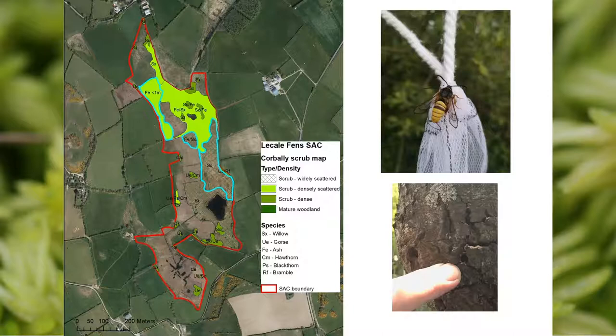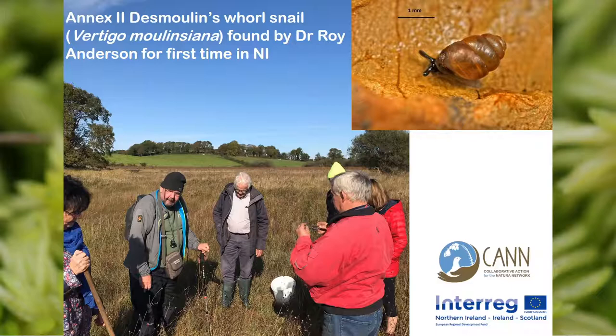So, you know, we have marsh frit, we have lunar hornet moth. We kind of thought that was the end of the story, but it wasn't. It was really the start of it, because when Roy Anderson was out doing the marsh frit surveys with Dave Allen, he found something else. And Dave rang me one morning and said, I think you're going to need to sit down, because Roy has found Desmoulin's whorl snail. And this vertigo species had never been found before in Northern Ireland.